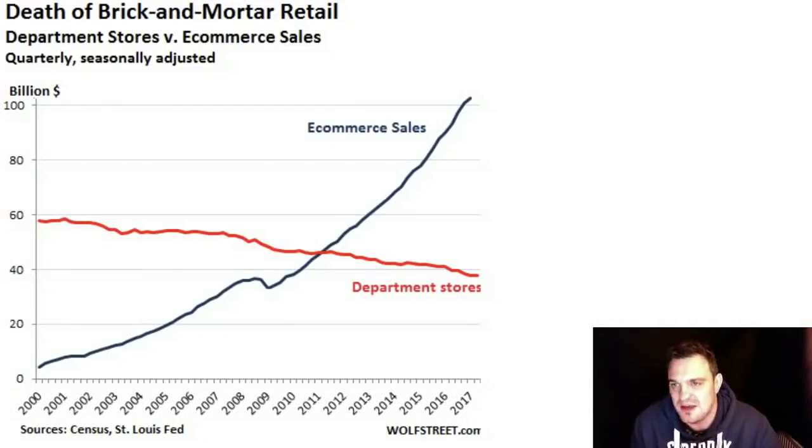So again, we can see 2010-11 was a real big crossover where e-commerce sales really took over. And department stores were in this continual decline since 2000. So I can see what these guys are trying to do. They're trying to fix a problem where you have a loyalty program, so you're trying to get people to buy more in department stores. But you're fighting against the megatrends, and you can't fight a megatrend. You are gonna lose the battle.